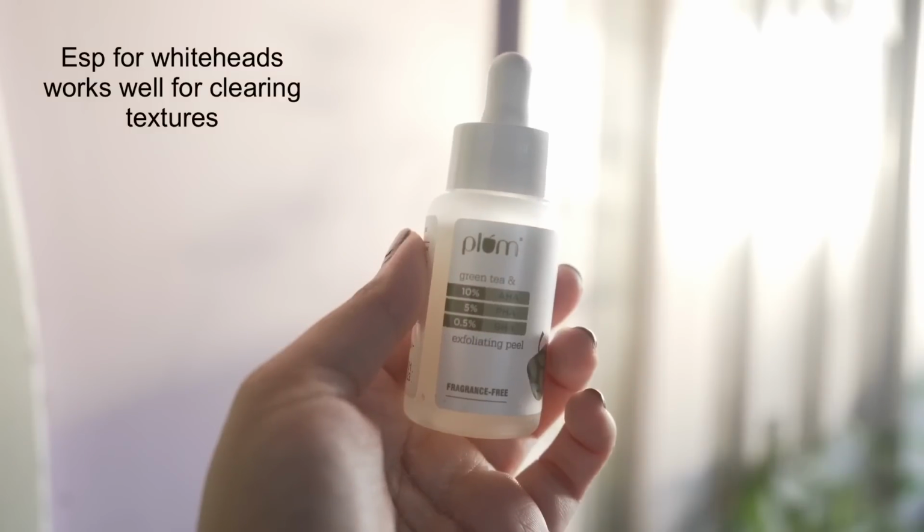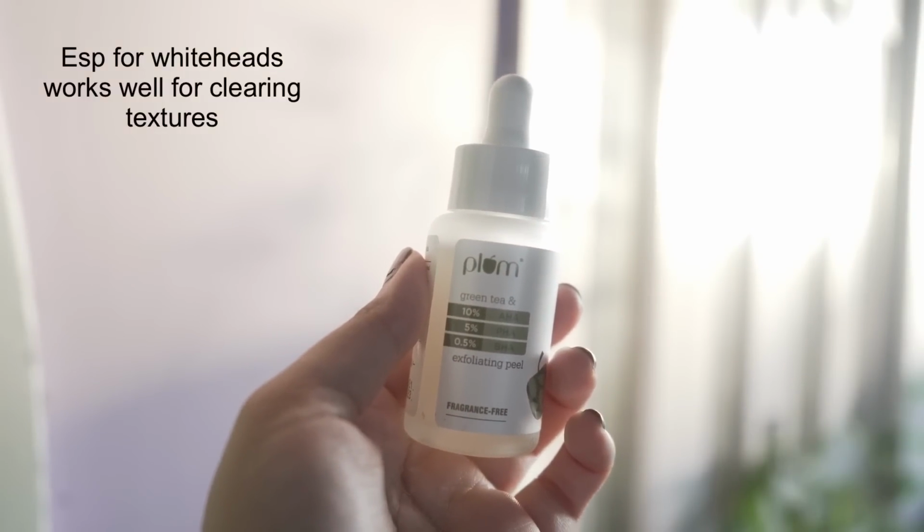So yeah, for the morning this is very good. For night this is awesome, and it works very well for me. I have tried many calming creams, those are great, but when it comes to bumpy skin, this is my savior. This too actually. And number 4 would be this chemical peel from Plum.